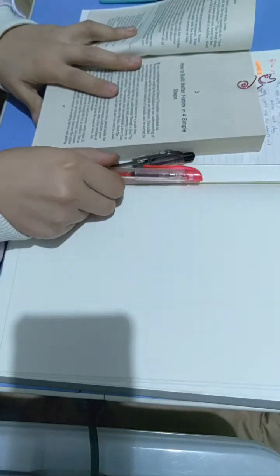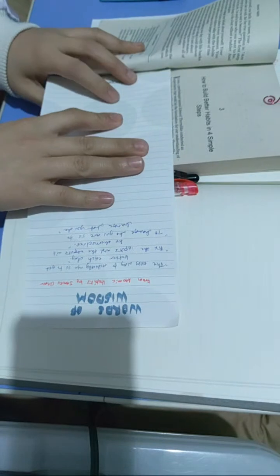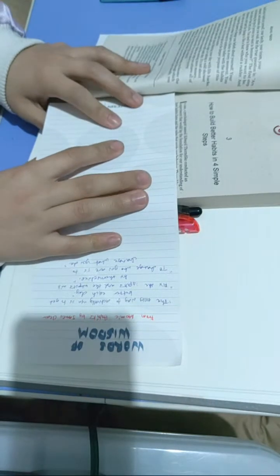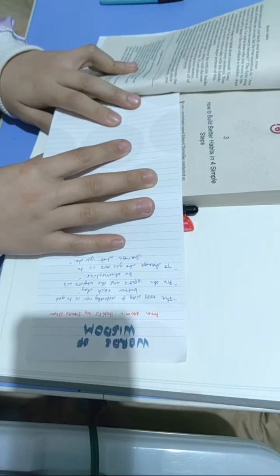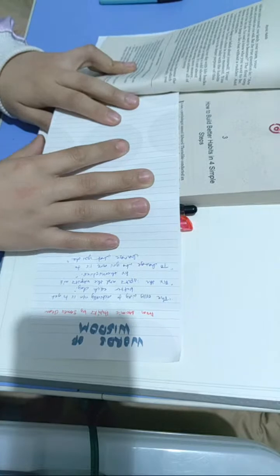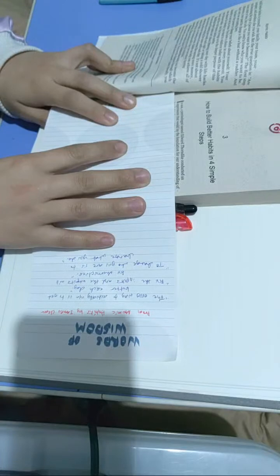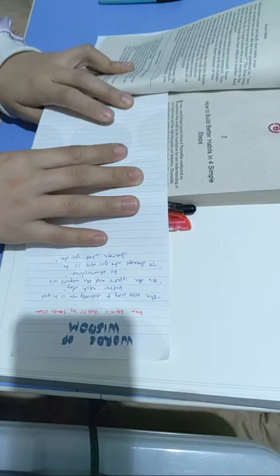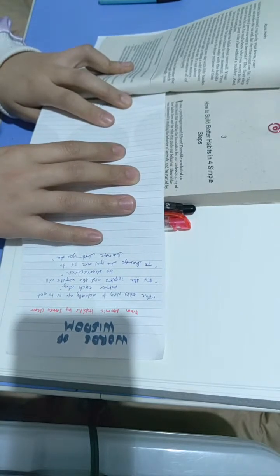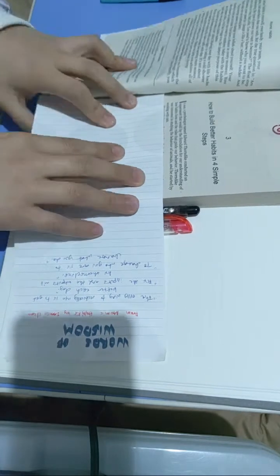How to build better habits in 4 simple steps. Okay, nakikita nyo ba? In 1898, a psychologist named Edward Thorndike conducted an experiment that would lay the foundation for our understanding of how habits form and the rules that guide our behavior. Thorndike was interested in studying the behavior of animals, and he started by working with cats.